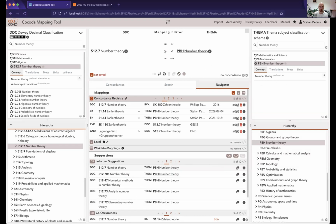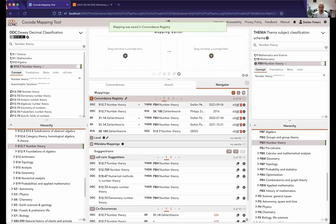In this case, we also want to choose the mapping relation. So is it just a close match? Is it a broader or narrower match? In this case, I would say it's an exact match. So I'm going to choose that. And now I can save it inside the registry. And now here we have the mapping that I just created.